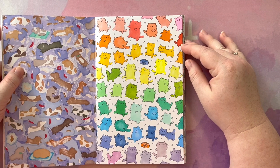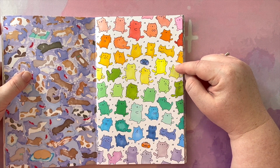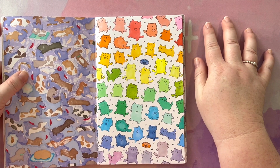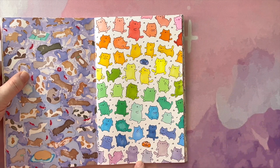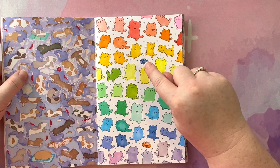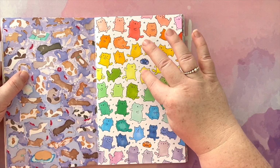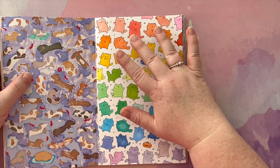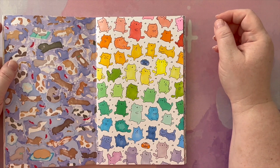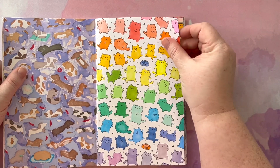Then this page is also a recent one, and I'm really happy with it because I didn't really want to go into a whole lot of detail on all of the cats, so I did a rainbow of cats, which is fun. And then I did a pop of opposite colors, so blue is opposite to the yellowy oranges and orange is opposite to the blue purples on the color wheel to make the little boom boxes stand out.